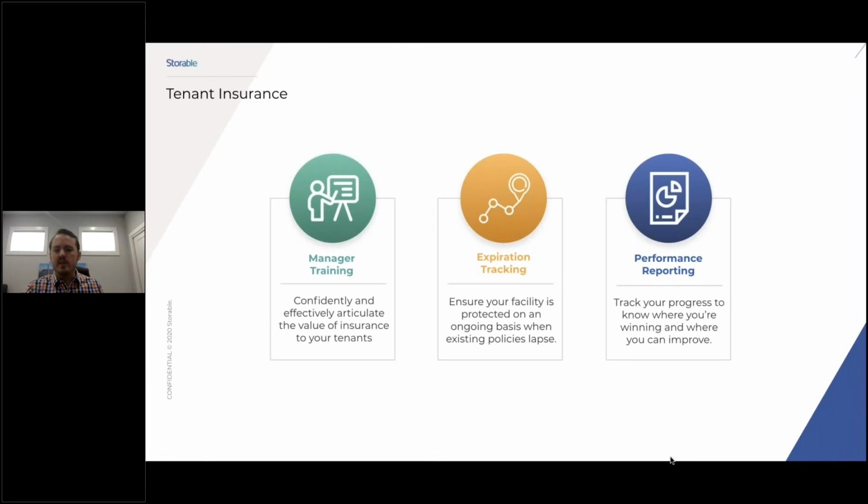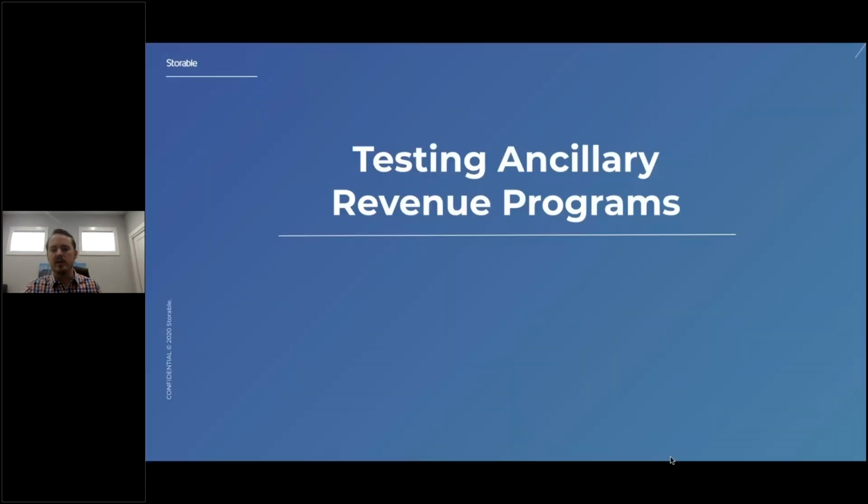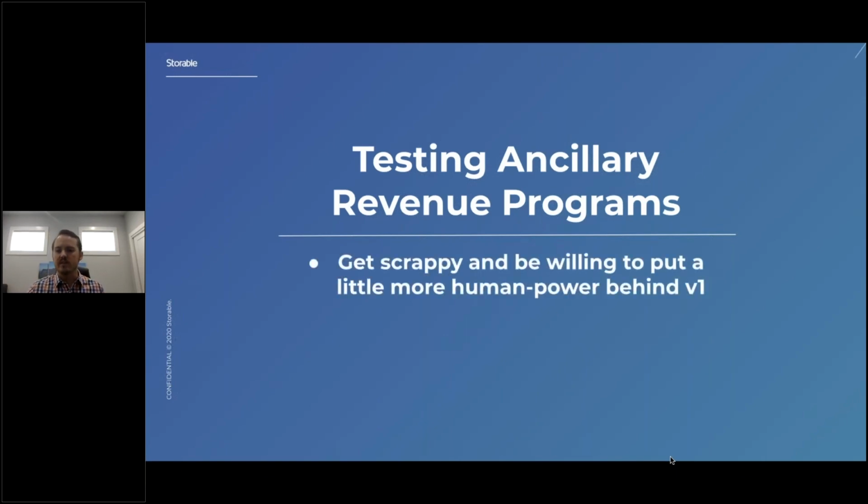And so if you continue to follow this framework, actually, let's see. Testing is another thing I want to discuss for you guys today. We've walked you through a variety of ways to increase your operating revenue, all those programs and services, tenant insurance as well. But it's also important to talk about how you're going to measure your success. Continuing that theme of reporting, you also need to think about this for all of your programs. And so step number 1 is making sure that you're testing.